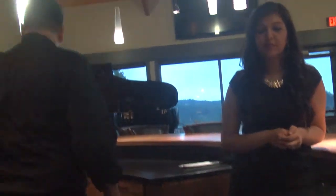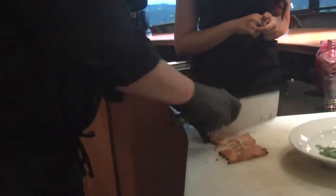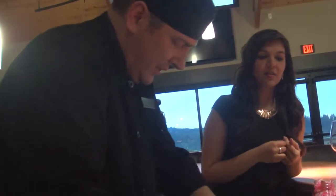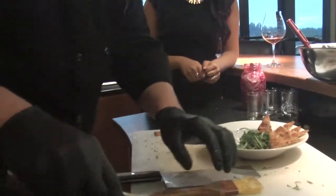Okay, so we'll grab that bread. This was probably in there for about 60 seconds. Wow. So yeah, it gets toasted very quickly. But I love my pita a little crispy, not soft. We got some pita there.